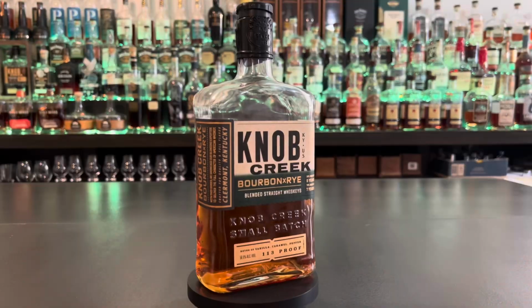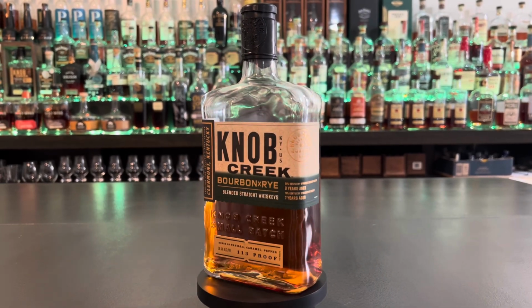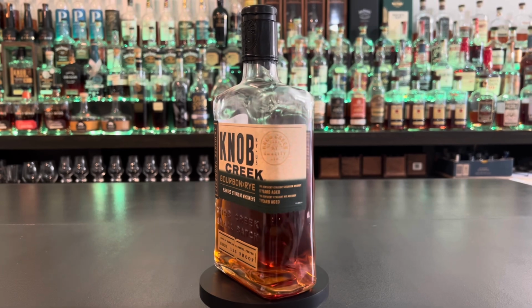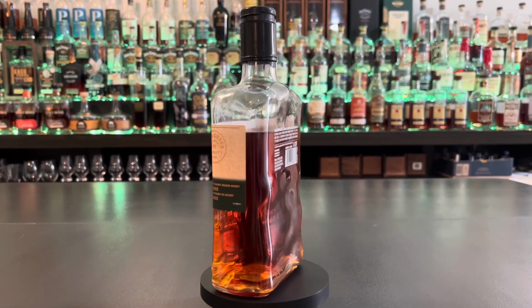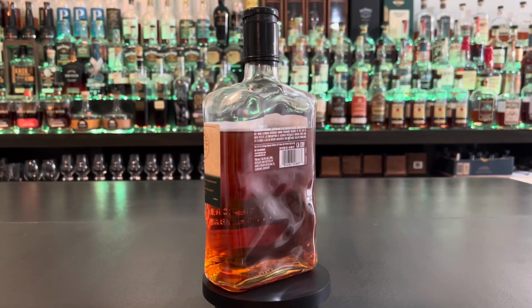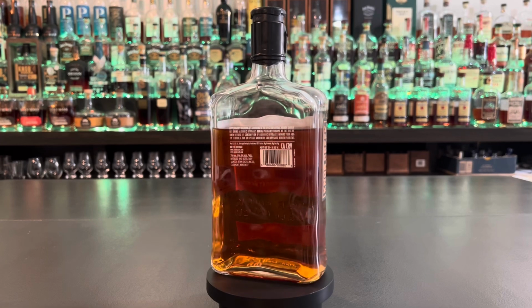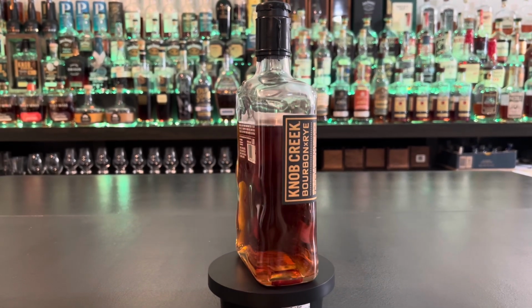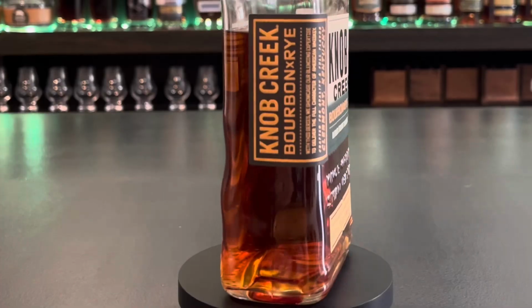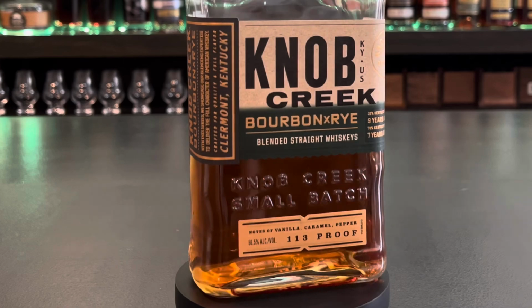So this one comes in at 113 proof. We got it for $44.99. It's distilled and bottled by James B. Beam Distilling Company in Claremont, Kentucky. So 30% of this is a 9-year Kentucky Straight bourbon whiskey, and 70% of this is a 7-year Kentucky Straight rye whiskey.